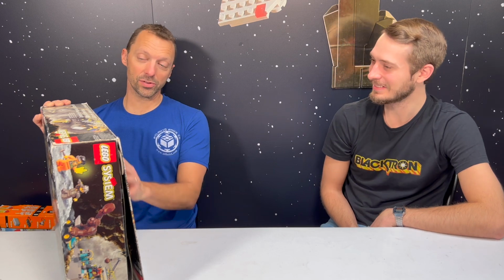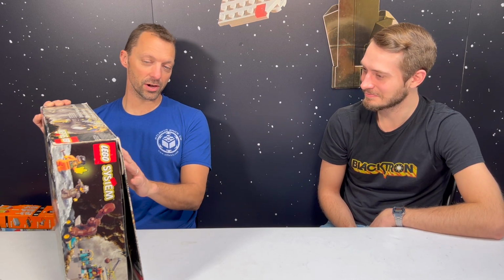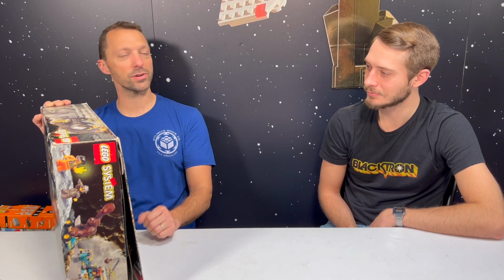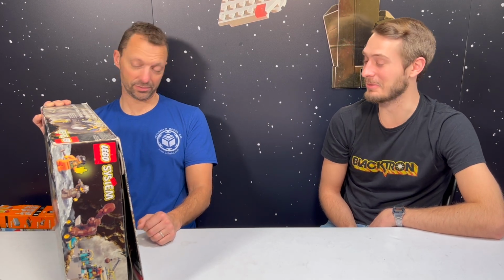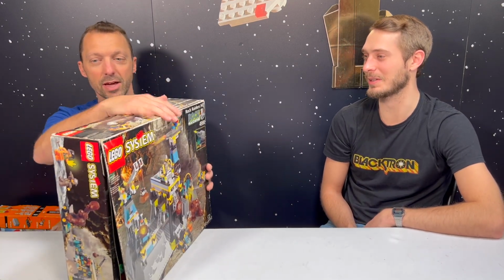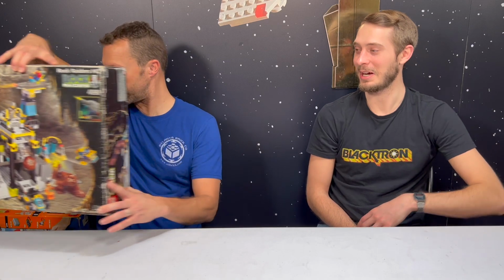Honestly, all these other figures are in the under $10 range. Oh yeah, for sure. So for one Rock Raiders figure to be in the hundreds is insane. It's very interesting and special for sure. But this is a great set too, especially in its box condition. Absolutely awesome, and that's a brand new set. So. Another great 90s set.